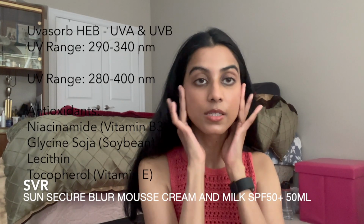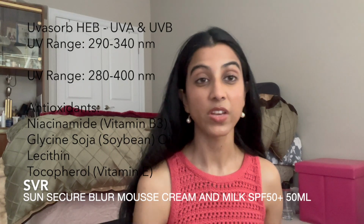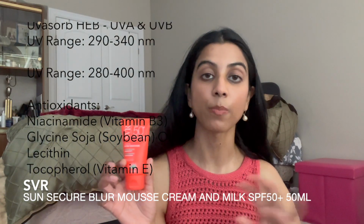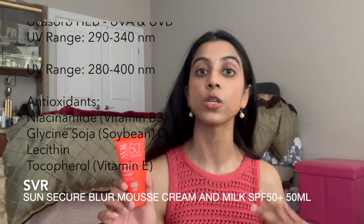So this one's definitely heavier. But in terms of performance, it does not pill. Both the SVR sunscreens that I've tried don't pill. This one applies really well under makeup, as you saw, over makeup as well, and leaves no white cast.